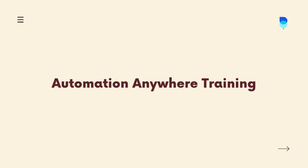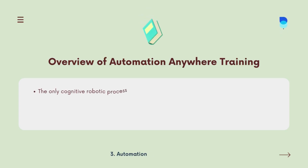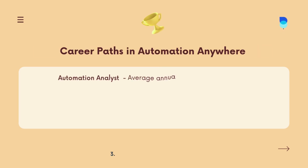Automation Anywhere Training. Overview of Automation Anywhere Training. The only cognitive robotic process automation platform that has been designed to automate any business process running in any modern enterprise is Automation Anywhere. This course will help you to pursue your career goals in RPA. Career paths in Automation Anywhere.